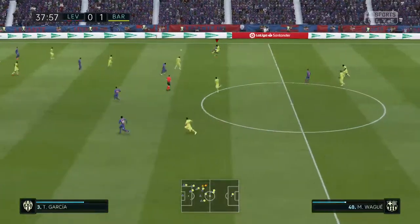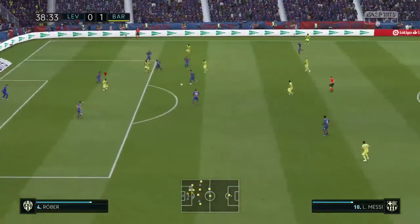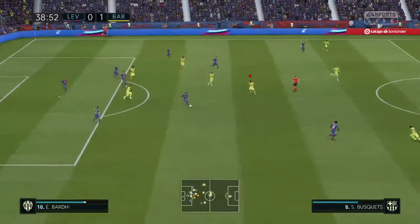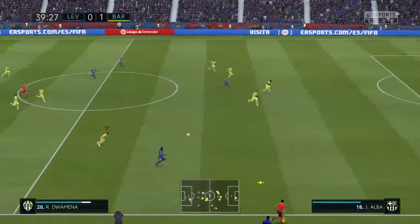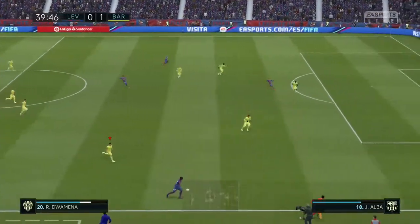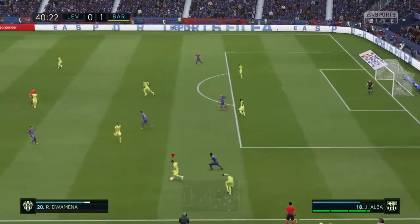Not long to go in this first half. Barcelona leading, not really dominating as they can, but I'm sure the opposition are putting every ounce of energy into this, and I'm not sure whether they'll be able to sustain it in the second half. Now this is an interesting attack. Maybe took his eye off the ball.